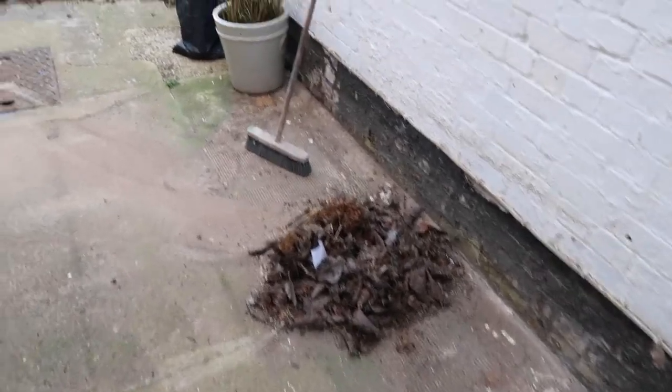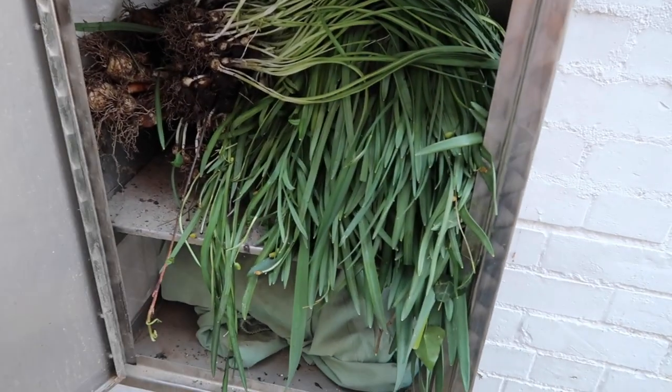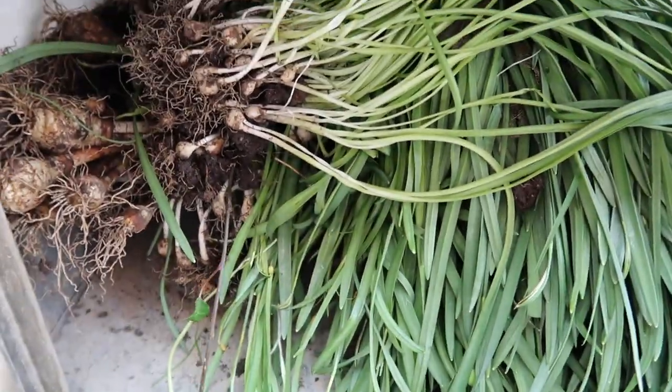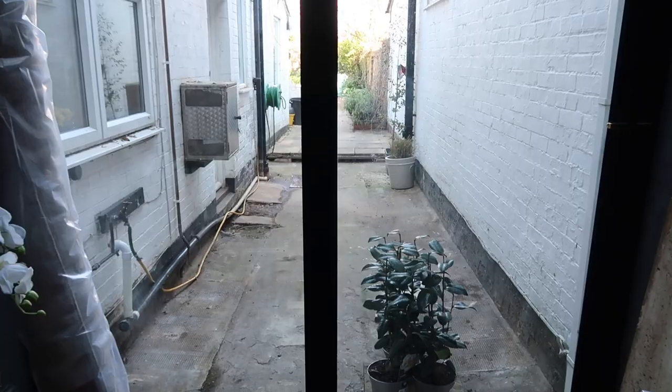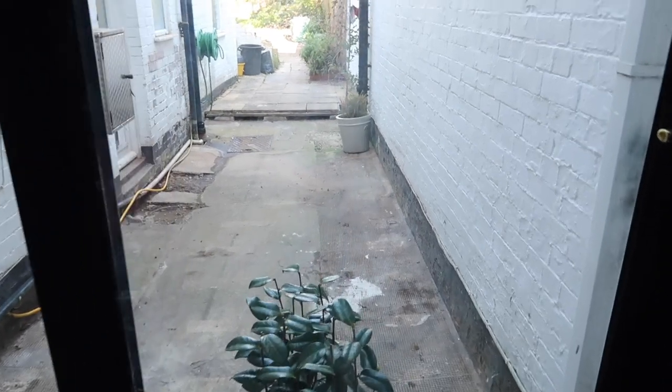Quite the pile of leaves, which I wasn't expecting. Still need to do that, and it just looks a bit of a mess out here, but it is much neater than it was. I've just come to look at taking this out, and Ollie's put all of these in here. I have no idea why he thought they'd go in here, but these need to be dried, probably down the end of the garden. Well, I think that looks loads better, even though it looks a bit of a mess.